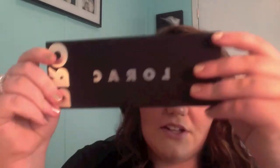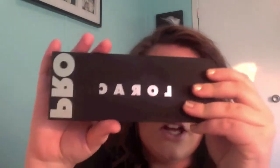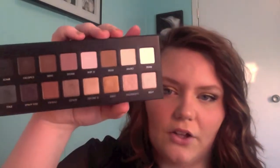Okay, so another palette that I just recently got, and I've only used this 3 times, but again, I'm in love with it, and this is the Lorac Pro palette. I got this for Christmas. It has almost similar packaging to the Neutral palette, very slim, kind of like that cardboard feel. The lid's magnetized. And you open it up and you again have a really nice mirror. I really like packaging like this because it's really nice to travel with. So when you open it up, you have 16 colors.